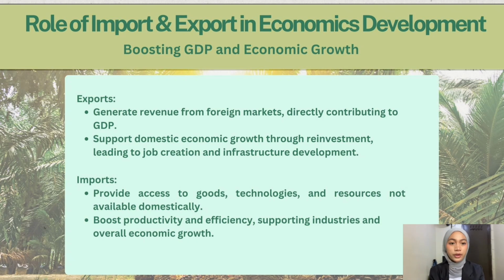The first point is boosting GDP and economic growth. For exports, it can generate revenue and support domestic economic growth through reinvestment. For imports, it provides access to goods, technologies, and resources, and it can also boost productivity, efficiency, and economic growth.